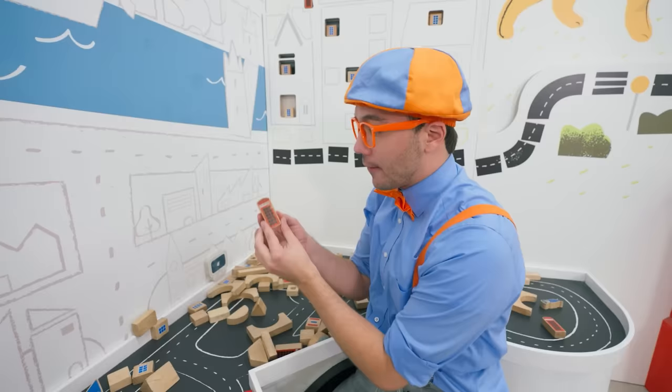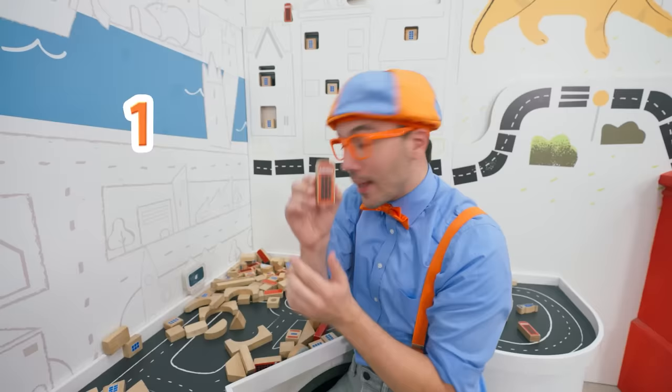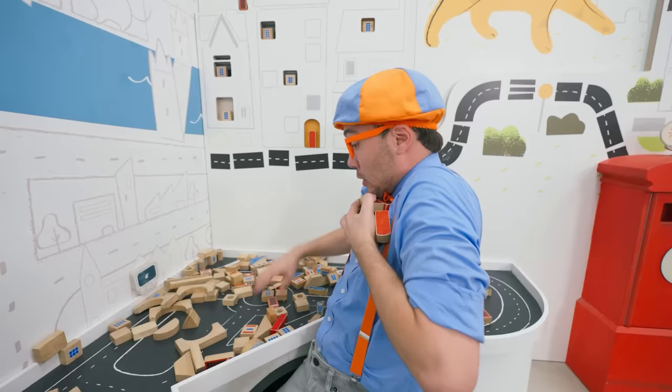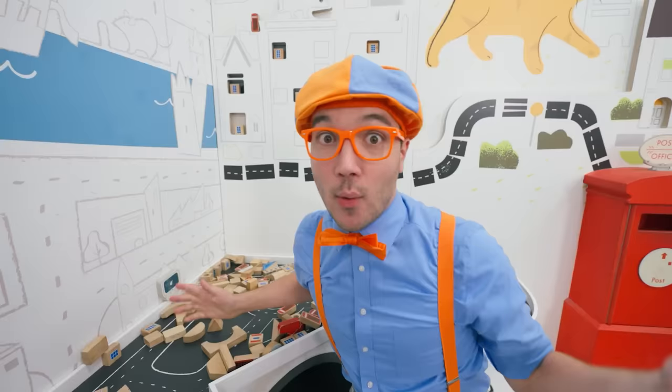Ooh, let's see how many we can find. One, two, nine, 10, 11, 12. Whoa, we found 12. That is way too many phone booths. But good thing we still have our letter.